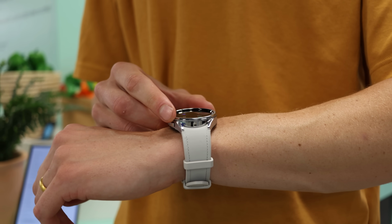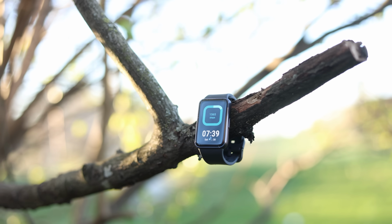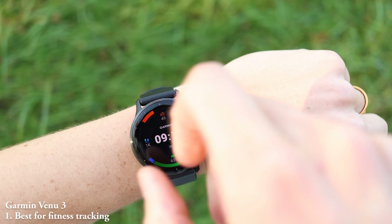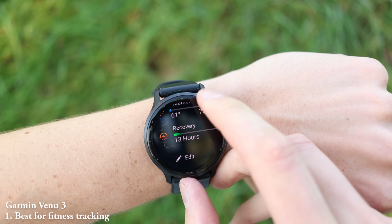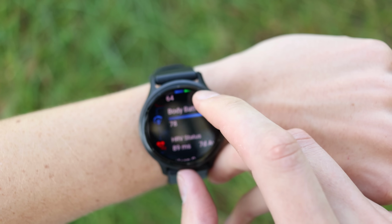Now, with that being said, let's start off in the very first category, a watch that I like a lot. And actually, for a long time, it was my everyday watch. This is the best for fitness tracking, the Garmin Venu 3. It's a very, very accurate watch. I really like it because you have great GPS on here. You have great heart rate tracking, so it really nails the fundamentals on that aspect.